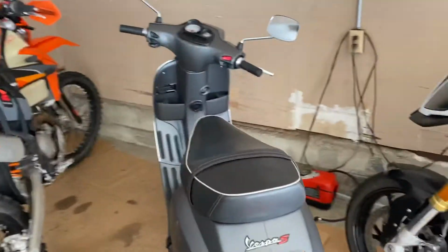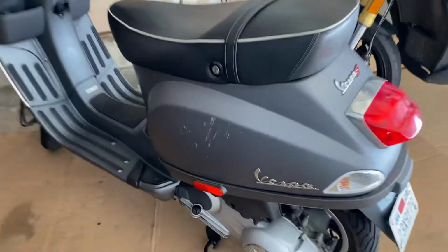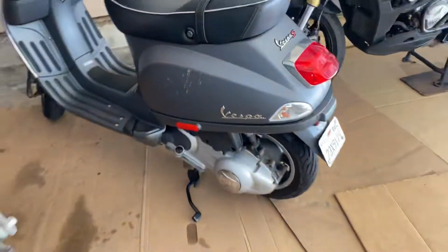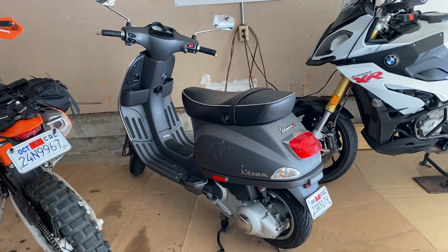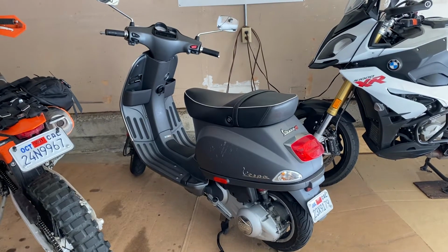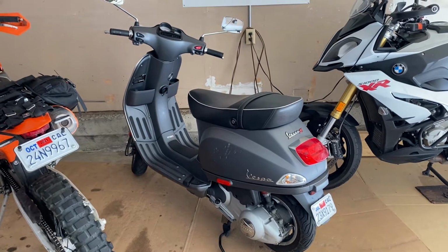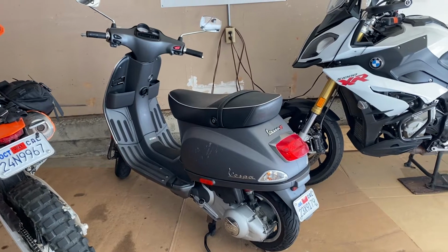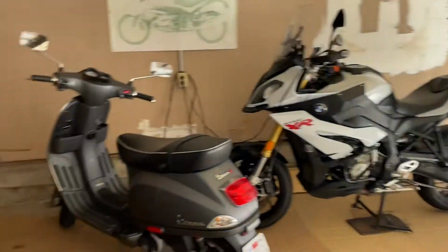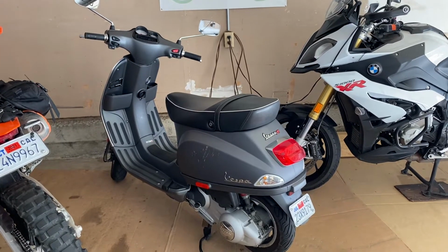This is a 2012 Vespa S150. This rash was put on by the previous owner. This is sort of like the daily get-around-the-city machine. I can go grocery shopping on it. It's not particularly valuable, so I don't really care about parking it on the street, whereas with the nicer bikes, I worry more about theft and knockovers.